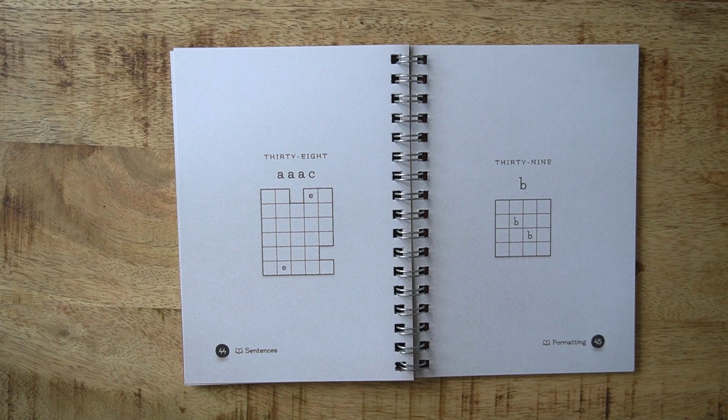Anyway, 38, AAAC, and we've got an E. We've got two E's? They definitely can't be the same E. So that's two separate E shapes made out of A's and C's. Oh dear. Okay.